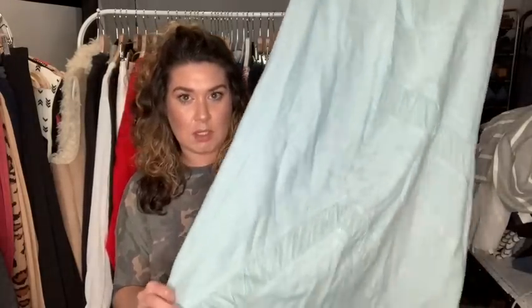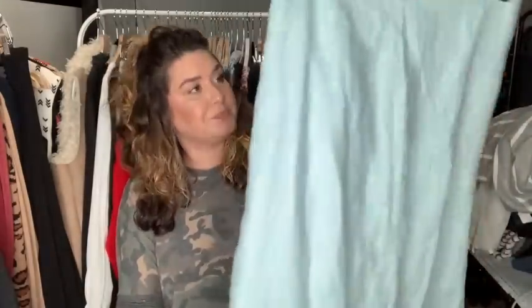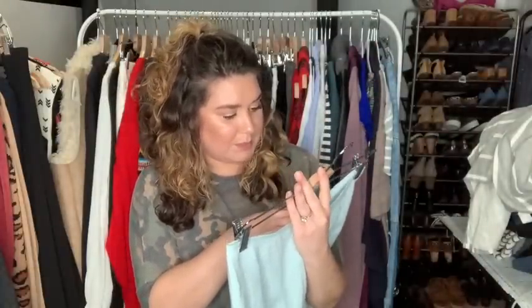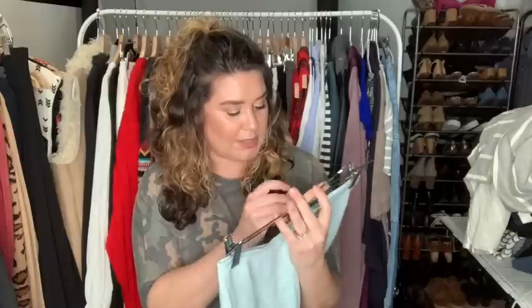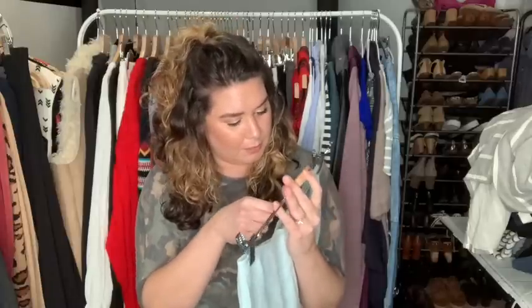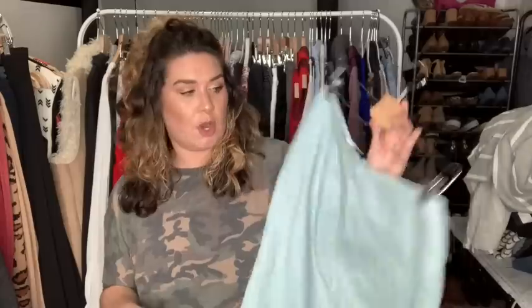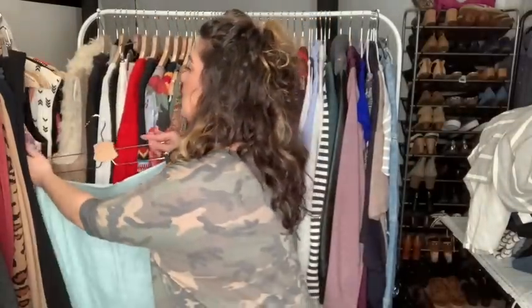Next is this 100% linen skirt. It's a maxi skirt. It has this ruching pattern all down it. I've never heard of the brand. It's Marks and Spencer, made in Georgia. It's a UK 12. I don't know what that would be US wise. It's in duck egg blue, like that robin's egg blue. So cute. Not the right season, but it's okay.